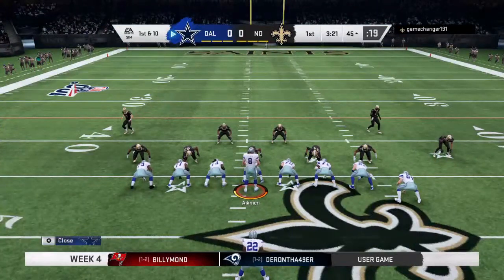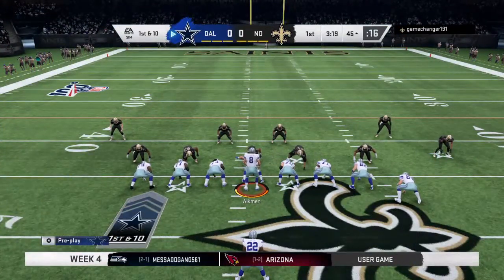60 or. 52, come on. I got you, pump. Shift.